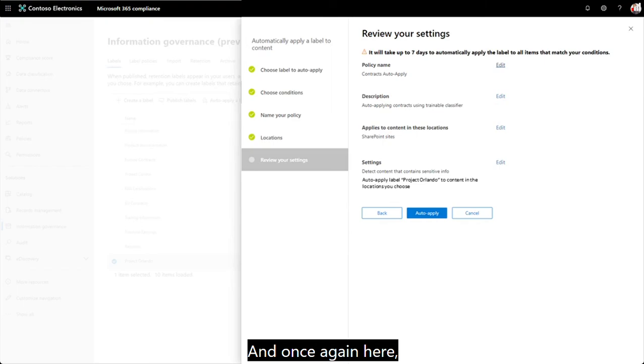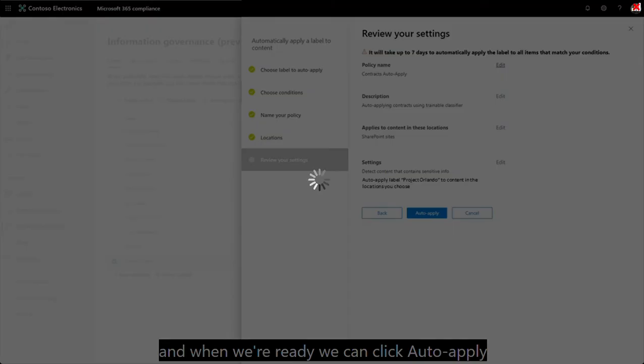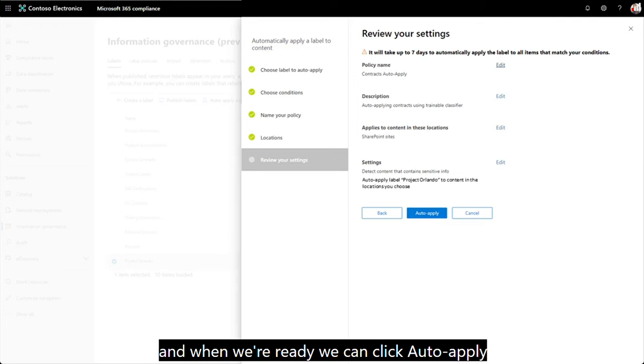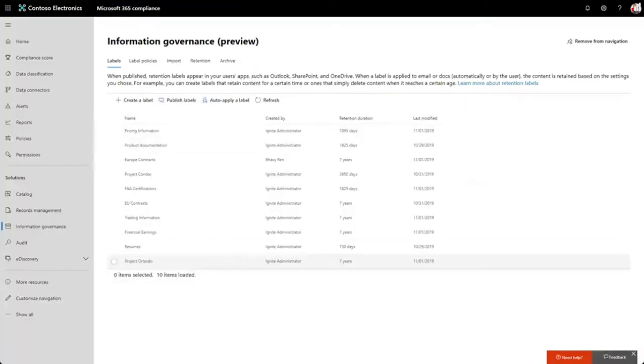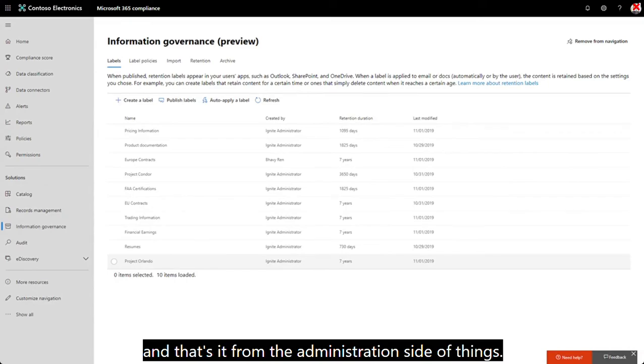And once again here we can review the details we entered, and when we're ready we click Auto Apply to start the labeling process. Note that this can take up to 7 days depending on how much content we need to apply the label to, to make sure all the content that meets your criteria is covered. So let's click on Apply, and that's it from the administration side of things.